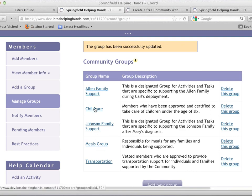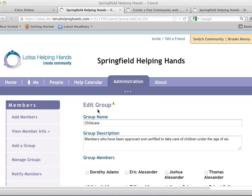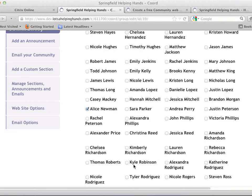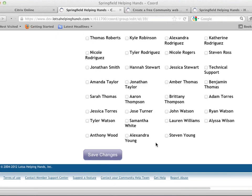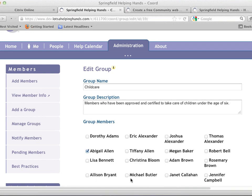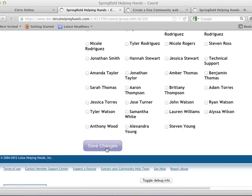But another feature of the groups that's important to mention are the groups that can be created according to activities. So this is an example of the child care group. These are people who've been approved to support any child care needs that might occur within the community that's designated here. So it's a great way to organize your volunteers as well.